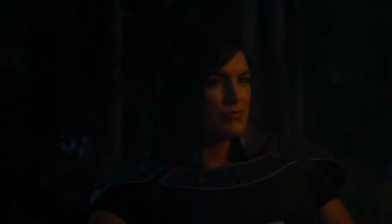After that, we have a shot of Gina Carano, who is playing Cara Dune. Yeah, a former rebel shock trooper. I see, I didn't know that. Cool. I don't know what a shock trooper is, though. I was thinking like commandos, but that's not the same thing.